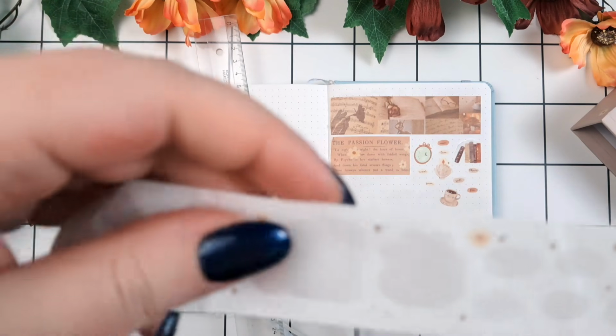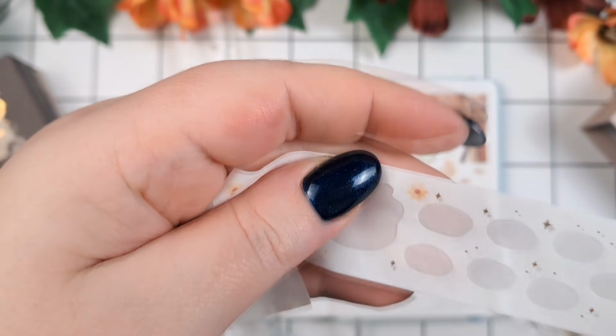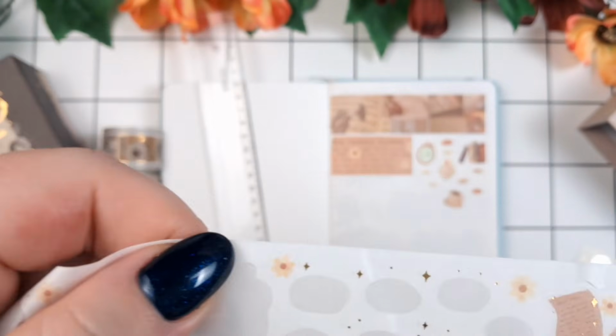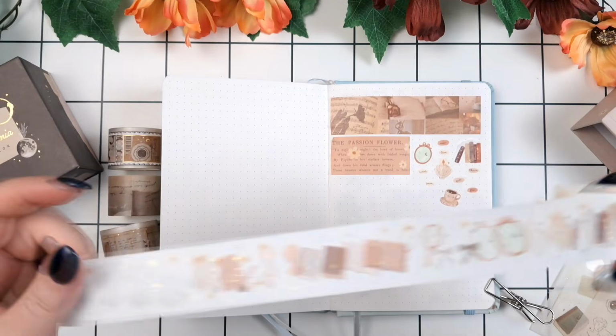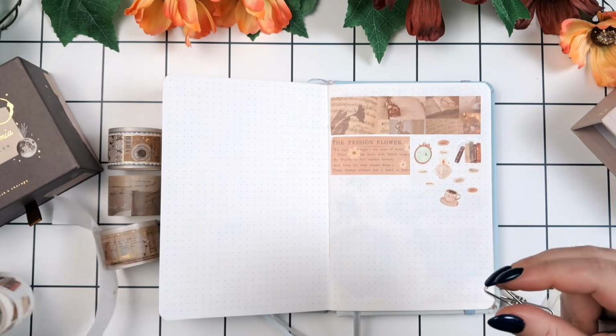Okay, you can see there are very small flowers, but these are not pre-cut, so they are just a background, which is a shame, but yeah, they are very small. I will keep this on the side to see if I will want to add some of them later.